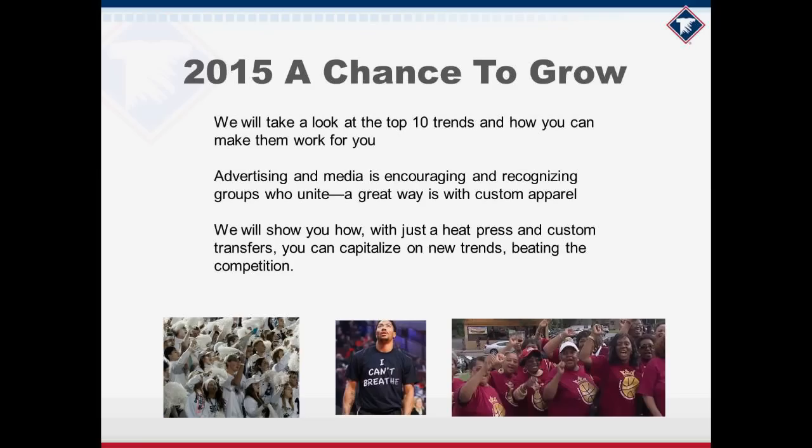So there are a lot of neat things going on in our world, and if you've joined me before, you've heard me say that I love this industry because it is constantly changing. It's constantly updating. There's always something new. There's always something fresh, and it's neat. There's no stagnant feeling to our industry, that's for sure. So in 2015, there's going to be a lot of interesting opportunities.